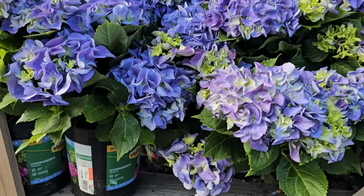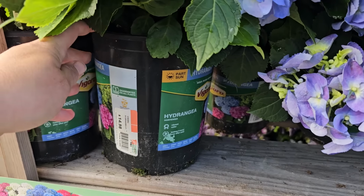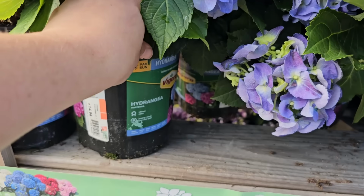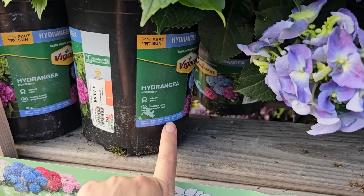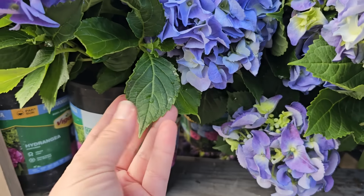Now these are in Vigoro containers for $14.98. They look like they're just under a gallon, and that's a great price. However, it does not tell you how big they're going to get, so that's a little bit of a wild card. It does say that they like part sun, which is true for these macrophylla type hydrangeas.